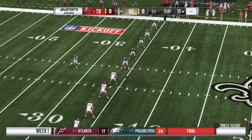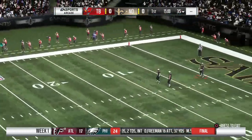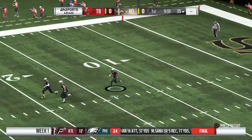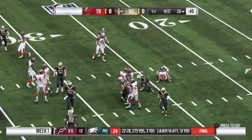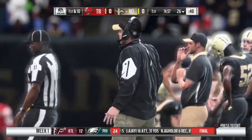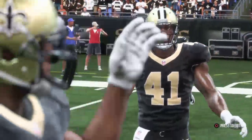No more training camp, no more exhibitions. The 2018 NFL season on EA Sports is underway. On the return, it's Ted Ginn Jr. And he'll get it up to about the 26-yard line just across the 25. And here come the Saints for their opening drive.